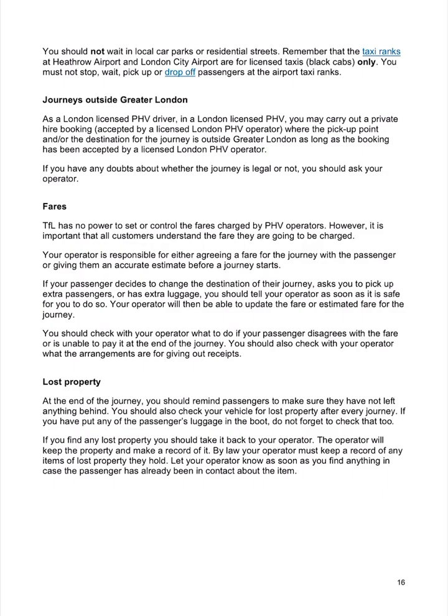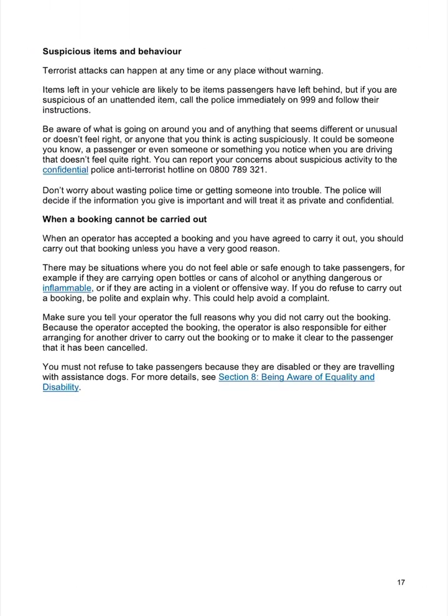Suspicious items and behavior. Terrorist attacks can happen at any time or any place without warning. Items left in your vehicle are likely to be items passengers have left behind, but if you are suspicious of an unattended item, call the police immediately on 999 and follow their instructions.